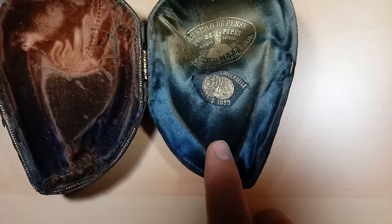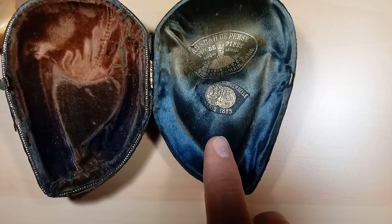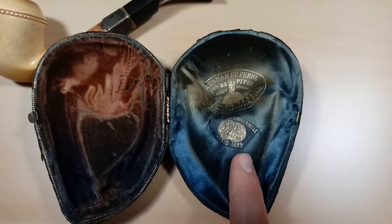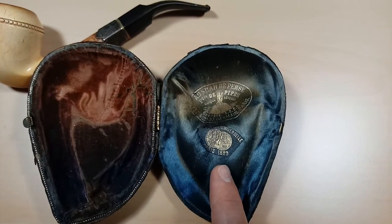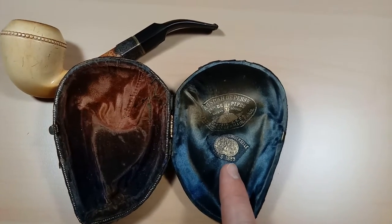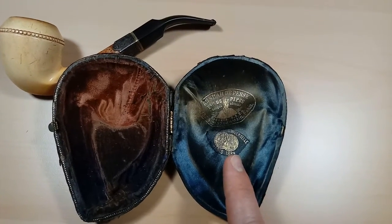This pipe was apparently sold at the Exposition Universelle in Paris in 1889. This pipe's over 100 years old. But not only that, the Exposition Universelle means the World's Fair. This was the 1889 World's Fair. This was the World's Fair at which the Eiffel Tower was basically presented to the world.